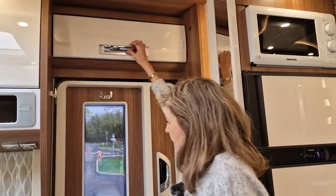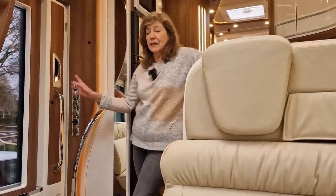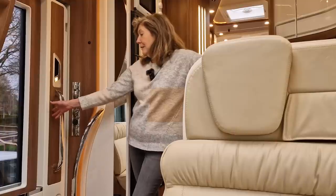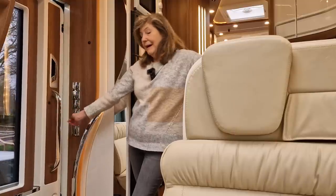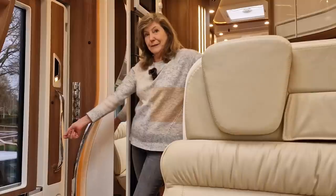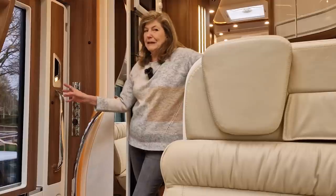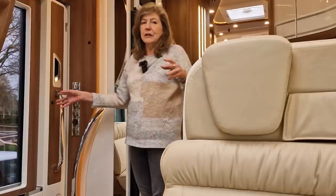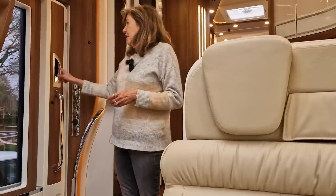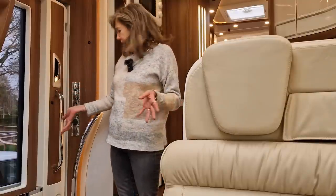Let's close that up. The door itself is actually something special. It's a high security door, easy to open as well. It's got a little button here and it opens, and it soft closes as well, which might sound a bit gimmicky, but I tell you what, it's so useful, especially if you've got things in your hands. And our last van, the door handle broke. So pressing a button is great.